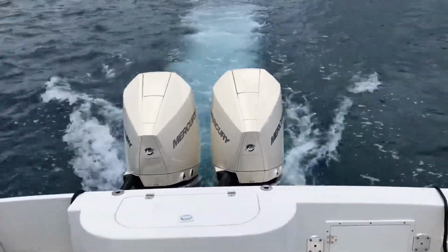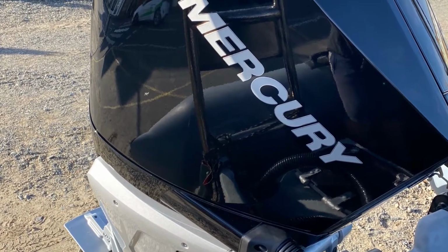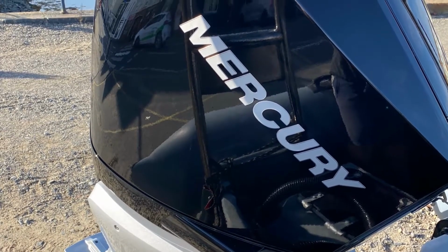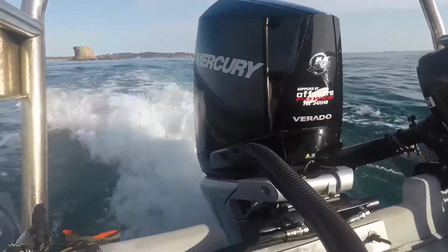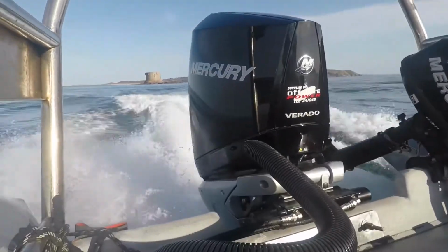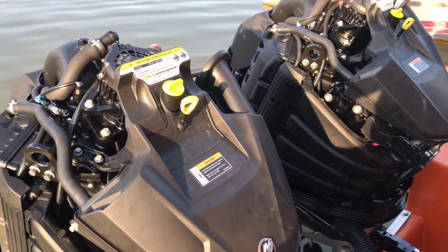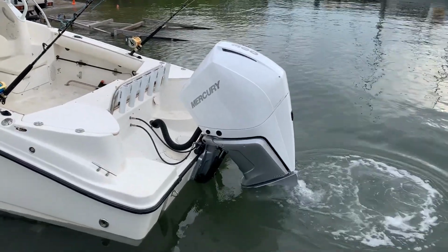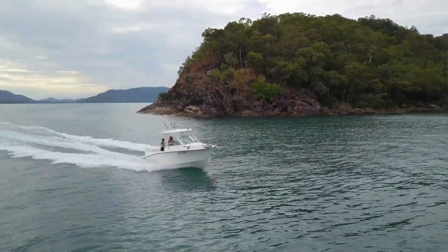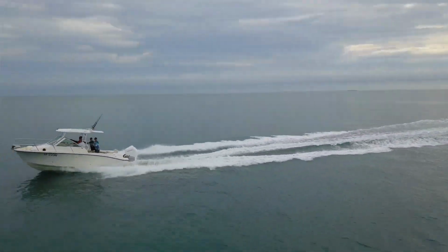It can idle quietly at the dock, then roar with authority when you punch the throttle. Critics argue that the complexity means higher potential repair costs, and older mechanics might struggle with so many electronic sensors. But from a performance standpoint, the Verado V8 is tough to beat. The torque curve is broad and confident, making everything from towing tubes to offshore runs feel effortless. And that's the key, it's a beast that's also manageable, blending a silky smooth ride with that exhilarating V8 growl.